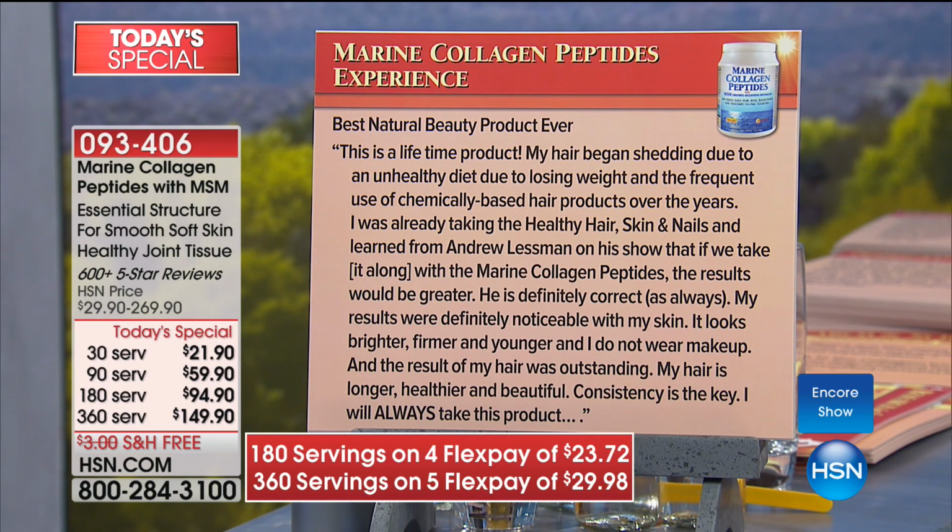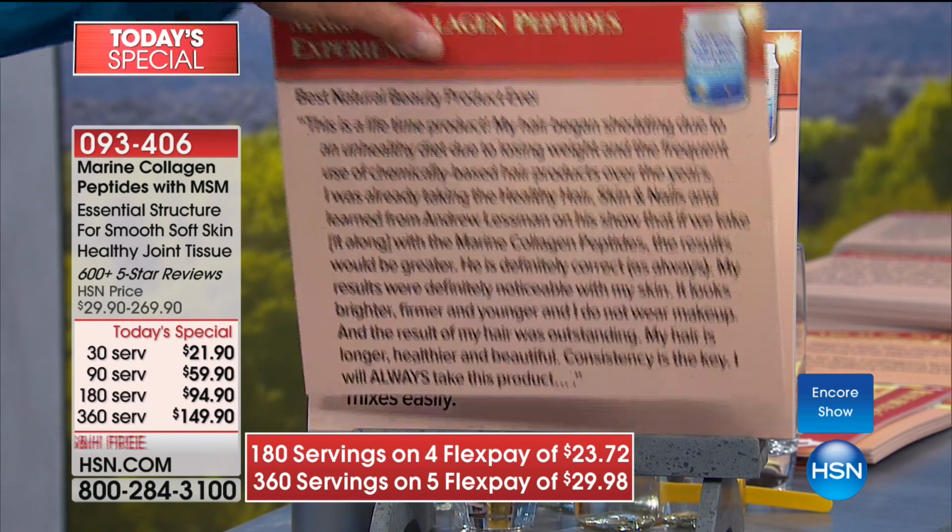My hair began shedding due to an unhealthy diet, due to losing weight and the frequent use of chemically based hair products over the years. I was already taking the Healthy Hair, Skin, and Nails and learned from Andrew Lessman on his show that if we take it along with the Marine Collagen peptides, the results would be greater. He is definitely correct, as always. That's nice. My results were definitely noticeable with my skin. It looks brighter, firmer, and younger, and I do not wear makeup. And the result of my hair was outstanding. My hair is longer, healthier, and beautiful. Consistency is the key. I will always take this product.